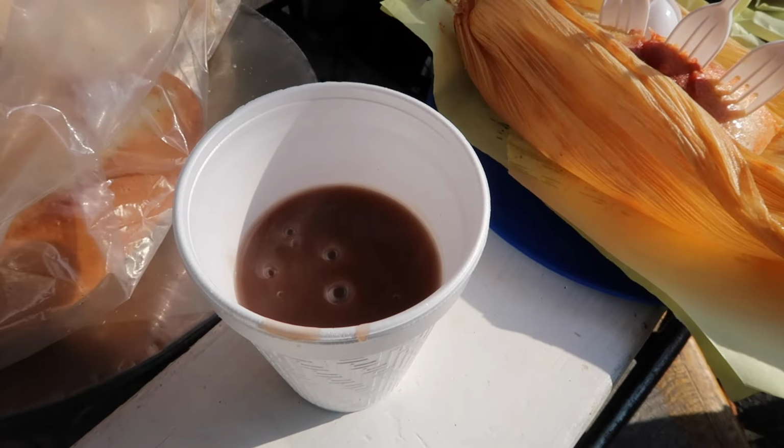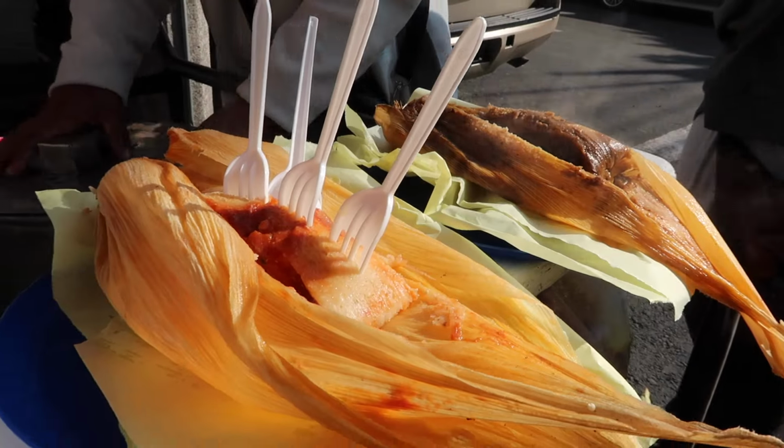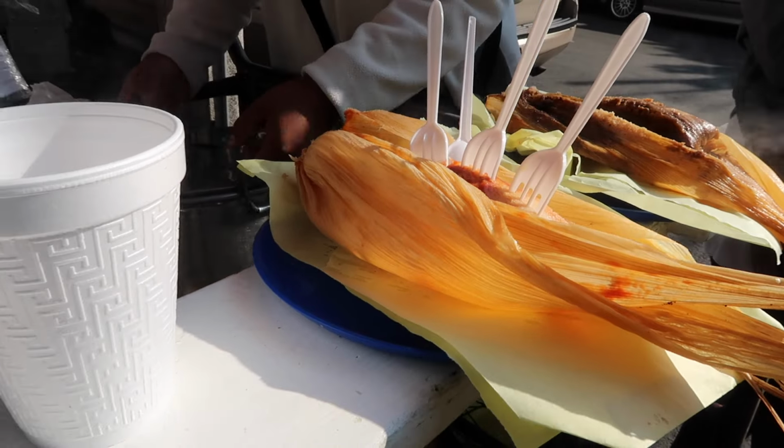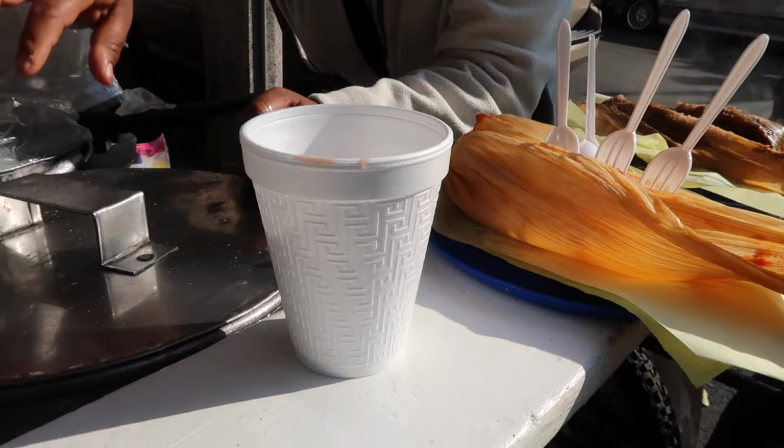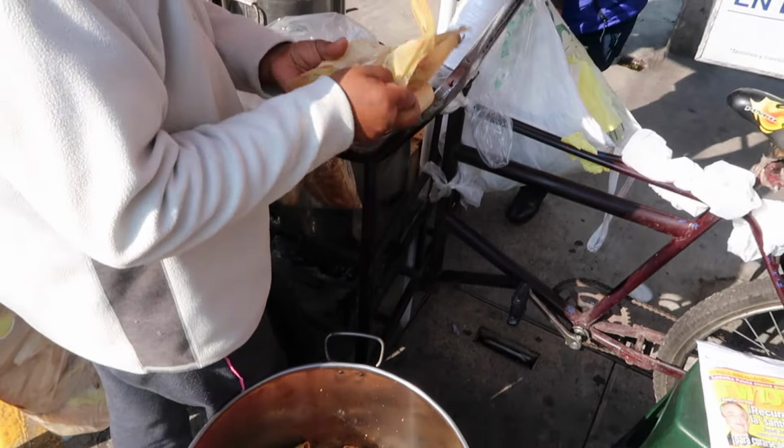So atole is a watery drink made out of corn dough, and we're going to try it with chocolate flavored and rice flavored. And then tamales are like a traditional early morning or late evening meal, and it's corn dough mixed with lard, and it's whipped and then spread onto a corn husk and then filled with lots of fillings, rolled and wrapped up and then steamed. We've been here for 10 days, Thomas and I, in Mexico City, and we still haven't had tamales, so I am excited.